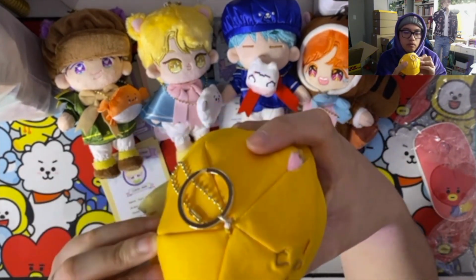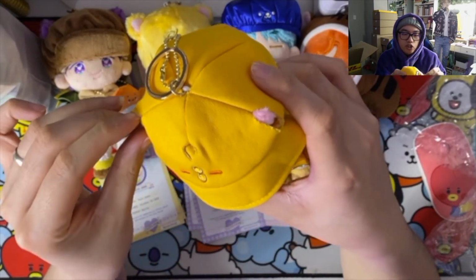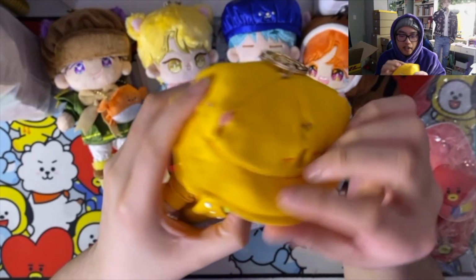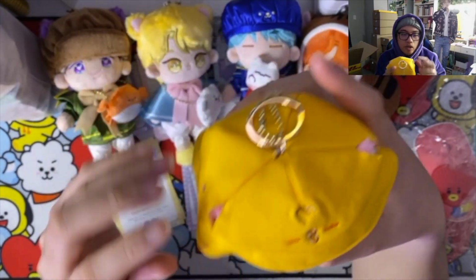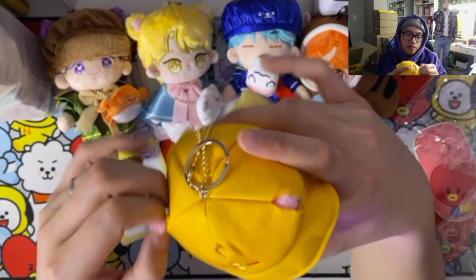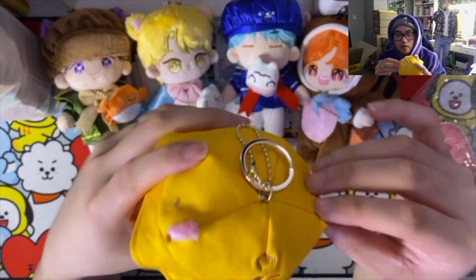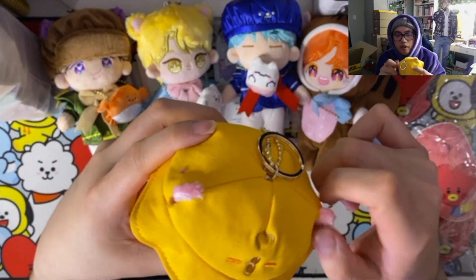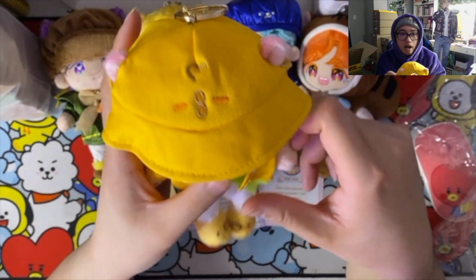Okay, hold on. So, we got Chick Jim in here. I love the hat already. All right, we got Bucket Hat Chick right there. Super cute. The ears, they don't pop through as well as I'd like them to. There we go. There's one. There's two. All right. Okay.